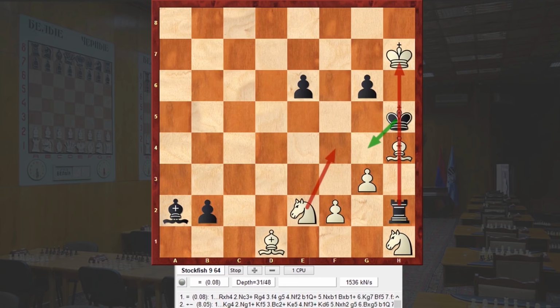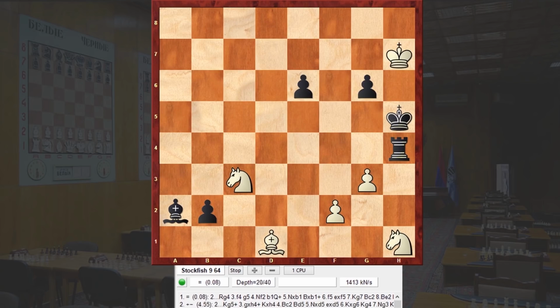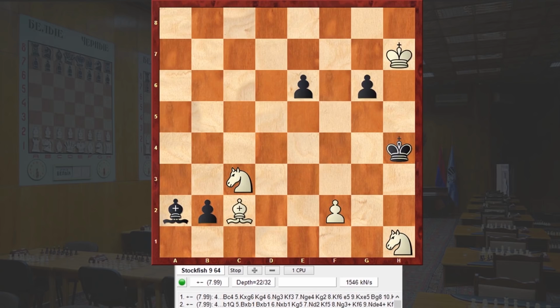After bishop h4, black is capturing on h4. Now comes knight c3 check. White is both announcing a check and at the same time covering the b1 square. Rook g4. Well, if king g5, then simply g takes h4 followed by bishop c2. This is going to be an easy win.